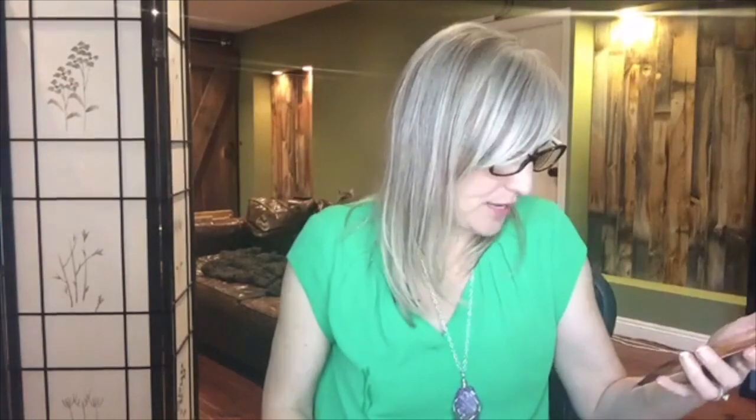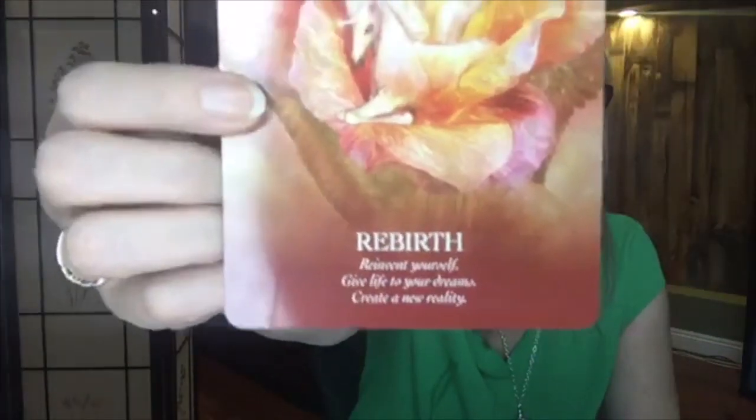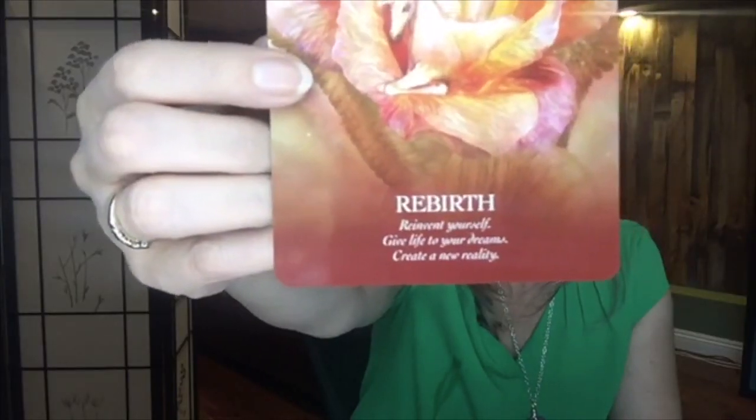Here we go with our heart. All right. Ooh, gosh, these cards are so beautiful. Rebirth. Reinvent yourself. Give life to your dreams. Create a new reality. Ooh, isn't that the heart of the thing? Oh, look at how beautiful it is. I think that's amazing.